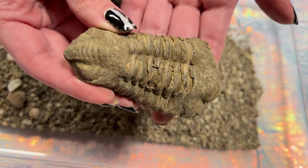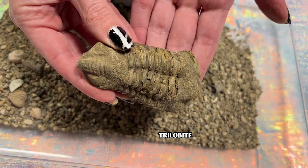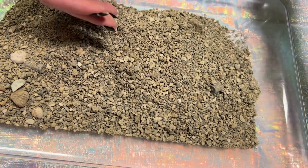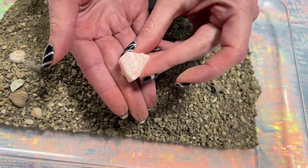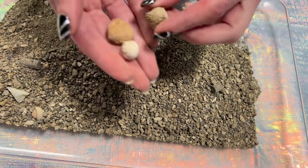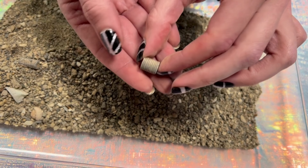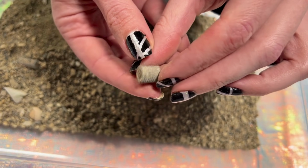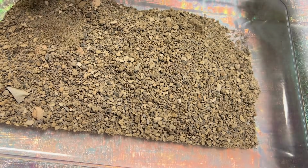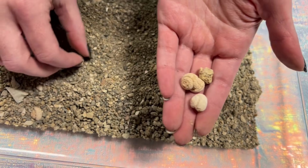Oh, wow. I told you there might be some fossils in here. That's a cool one. Fossils aren't my main specialty. They're not what I'm interested in the most, but this is a cool piece. Some more rose quartz. A couple more shell fossils. A little piece of petrified wood. This one's pretty cool. There's another one just like it. I'm seeing a lot more little fossilized shells on top.